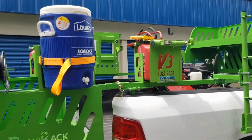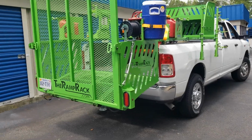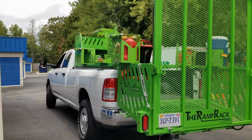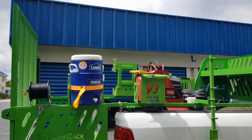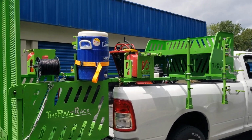So basically it hooks up to the bed rails on the sides of your truck, and you can get a headache rack, if you want, with a shelf that goes up where your window is, at the back of your truck. All that stuff is connected to the actual ramp. The ramp hooks onto there, goes into your hitch mount on the bottom, which is where all the weight is supported for your mowers to come on and off. It's like a giant trailer ramp that folds down, with a big, massive spring that helps assist it up and down.